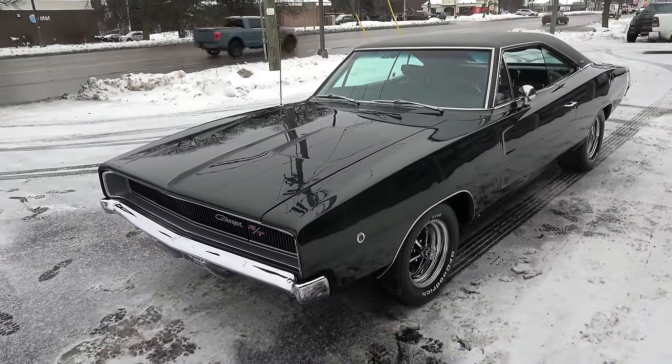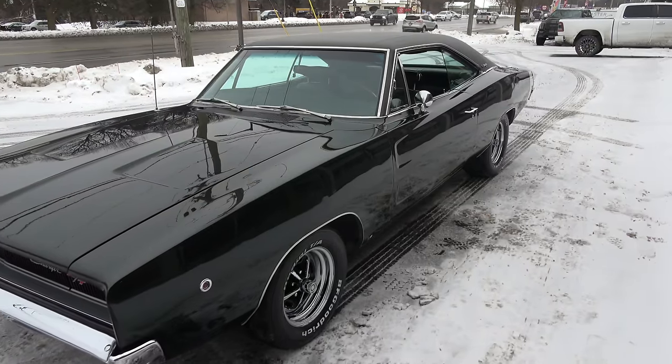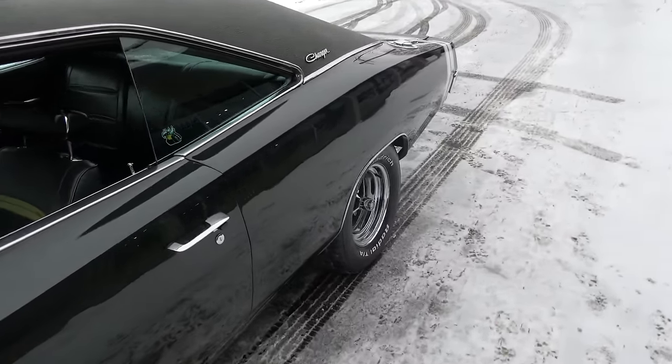Today, guys, we're going to take a look at an absolutely stunning 1968 Dodge Charger, matching numbers, true R/T car, guys.